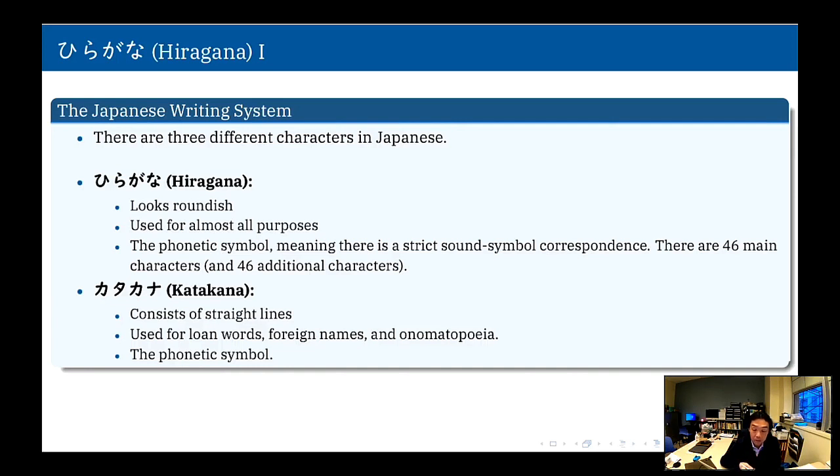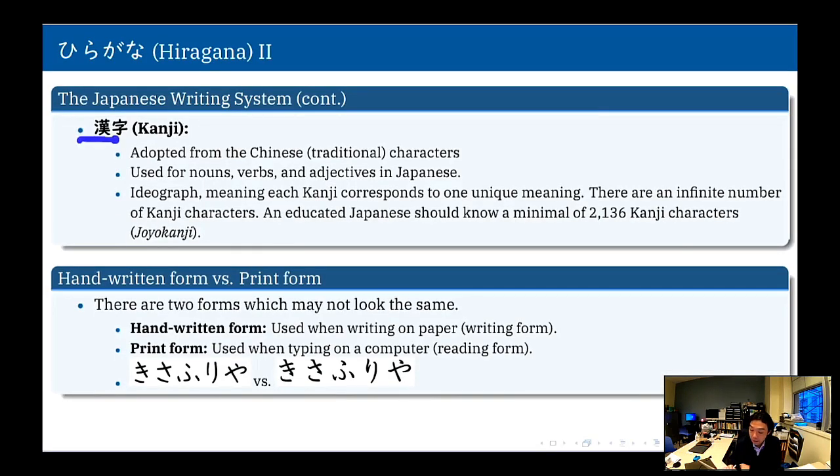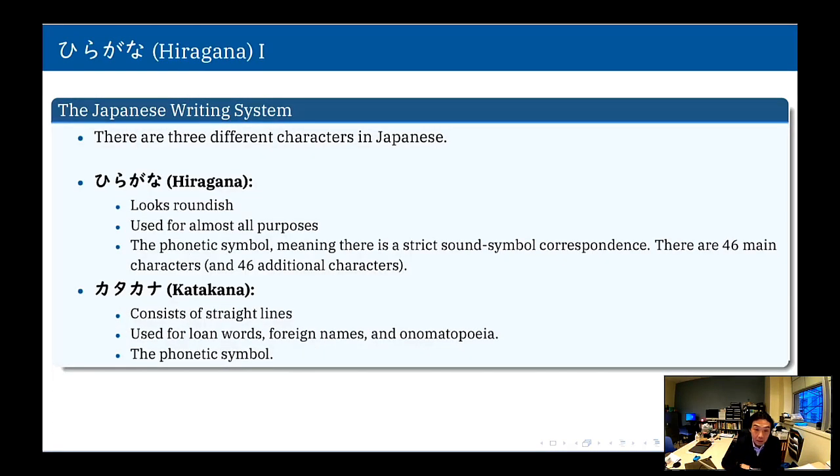For example, one is called hiragana. Another one is katakana. And the last one is kanji. And in addition to that, we now use some English alphabets too. So you see those things all mixed in one single sentence. Okay, so I'm going to give you a quick overview of each writing system. The first one is hiragana. So hiragana looks like this.